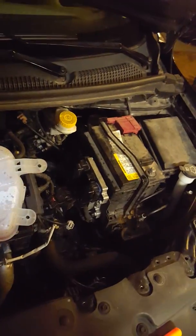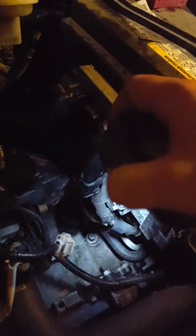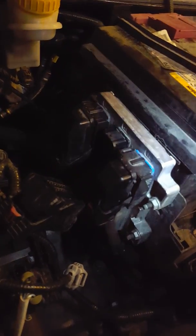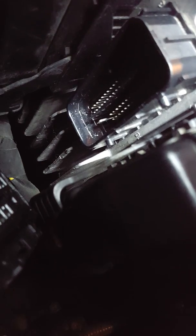So I bring it home, I'm poking around, I'm thinking maybe it's a ground issue, so I'm messing with the ground cables and trying to clean stuff up, because it's obviously an electrical problem, a short or something. Then I unplug. At first I thought it was this connector, and I unplugged this one and didn't see much, but then I actually unplugged this one. I found out this is the one, and I was looking in there and I'm like, that's not water, that's got an orange tint to it.